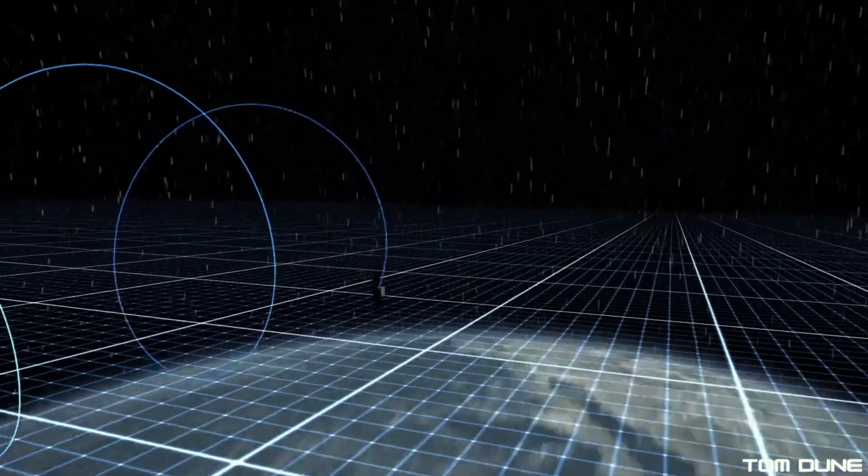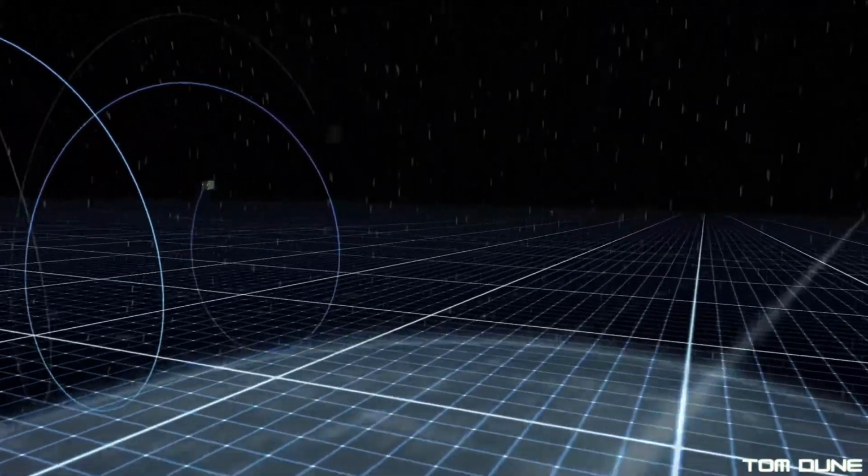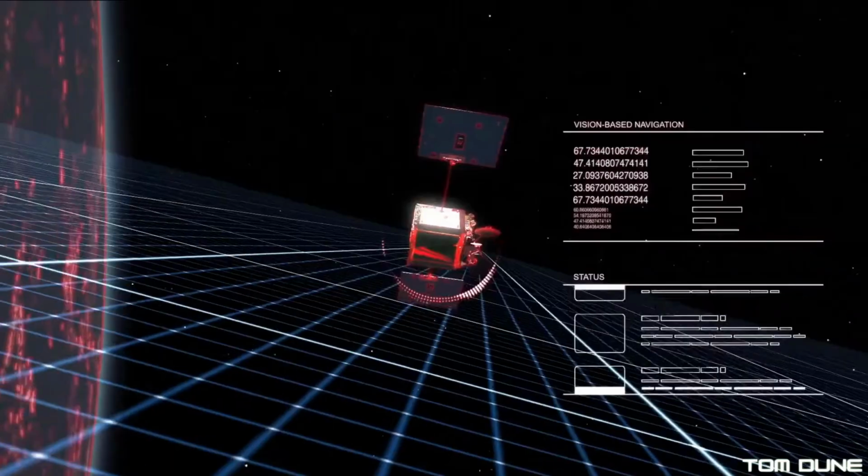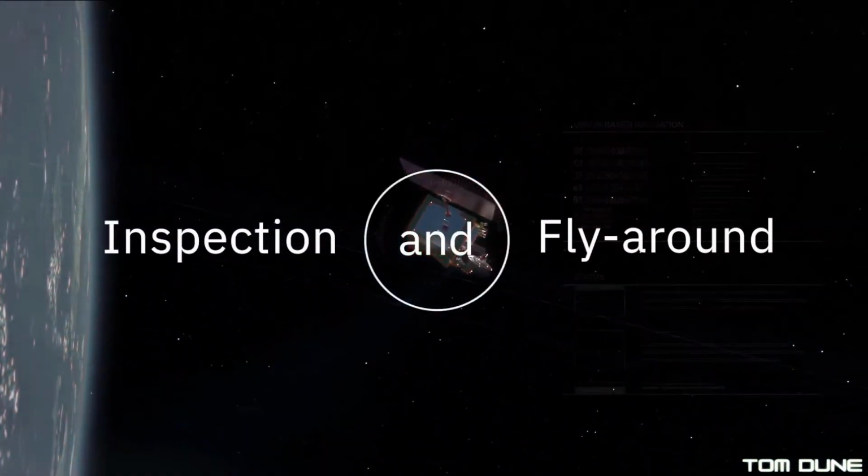To do this, they'll perform a series of short burns to gradually slow it down, allowing it to be captured by Earth's gravity and safely burn up on re-entry through the atmosphere.